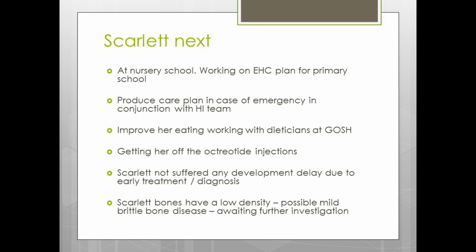Scarlett's next step. So she's at nursery school this morning, and it's probably quite mad that I haven't told her I'm in London. We're working on an education healthcare plan for a primary school. We have a care plan in place in case of an emergency, and all the staff have to be trained. We're trying to improve her eating. We're on some dietitian course or whatever it is, a study. We're trying to get her off her octreotide injections. Scarlett hasn't suffered any developmental delay that we know of, which is a big concern with early treatment and diagnosis, and she's been investigated for this potential bone condition.